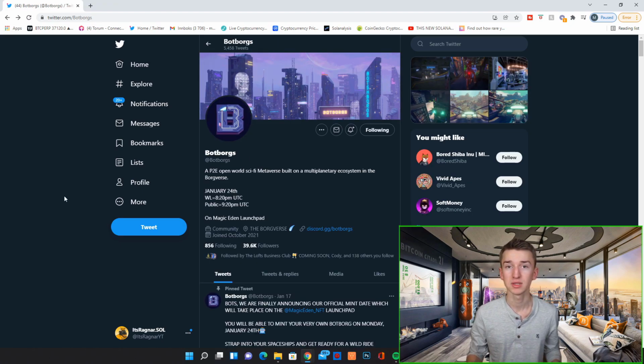And then we have probably the biggest mint we've seen in quite a while. It's called Botborgs. You have probably heard of this one because they're basically followed by every single influencer and project in the space, and they're just a massive project in general, almost 40,000 followers, and they have like 160,000 members in their Discord, which is just insane.